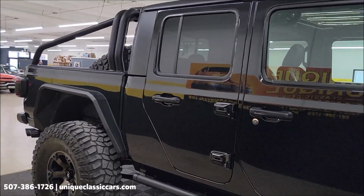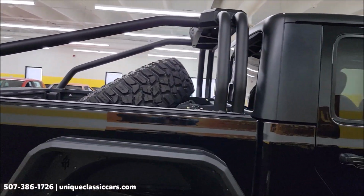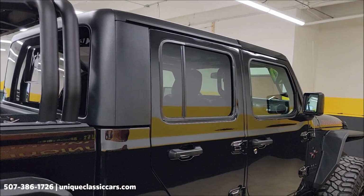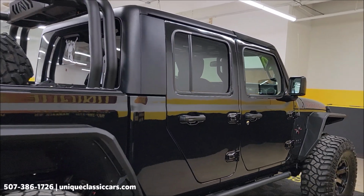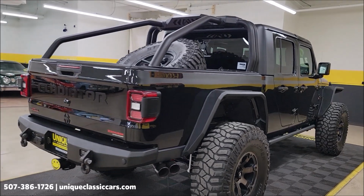We're going to start it up, let you hear it run. We'll take a little peek at the interior. This vehicle has never been off-road, just so you know. Power running boards.